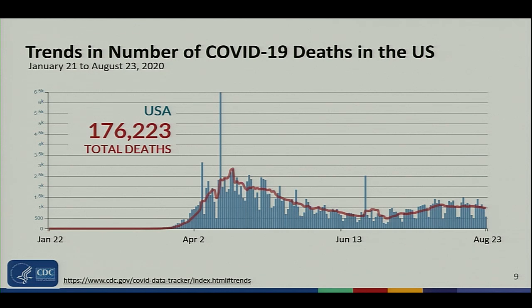This figure shows the trends in the number of COVID deaths reported per day in the U.S., with the 7-day moving average, again in red. Nationally, the number of deaths peaked at the end of April, then declined through the end of June, began to increase again in July, and for the past month, the number of deaths has remained relatively stable at approximately 1,000 deaths per day.